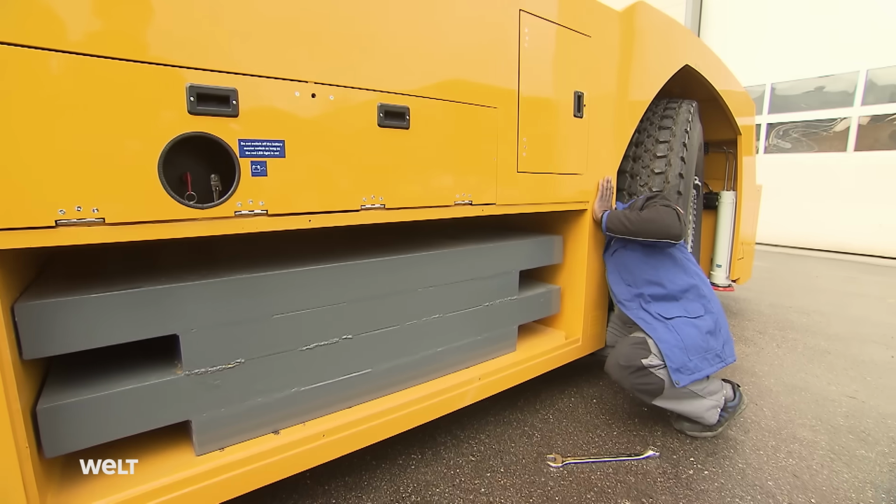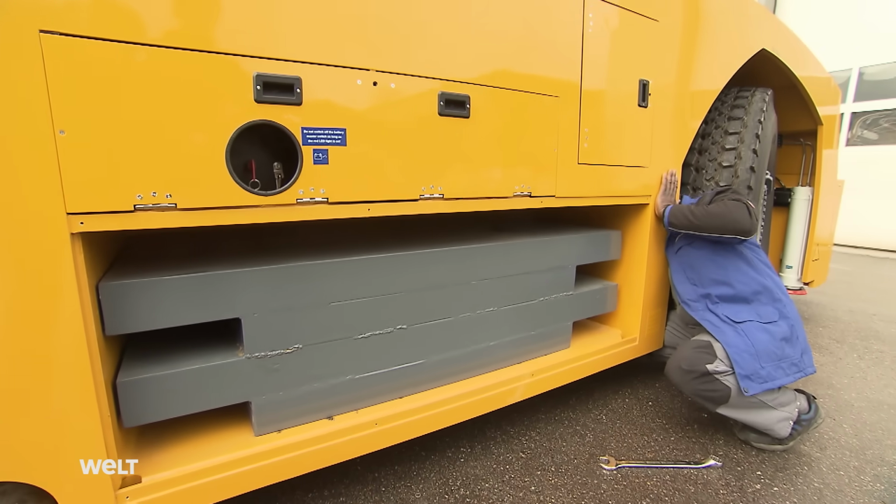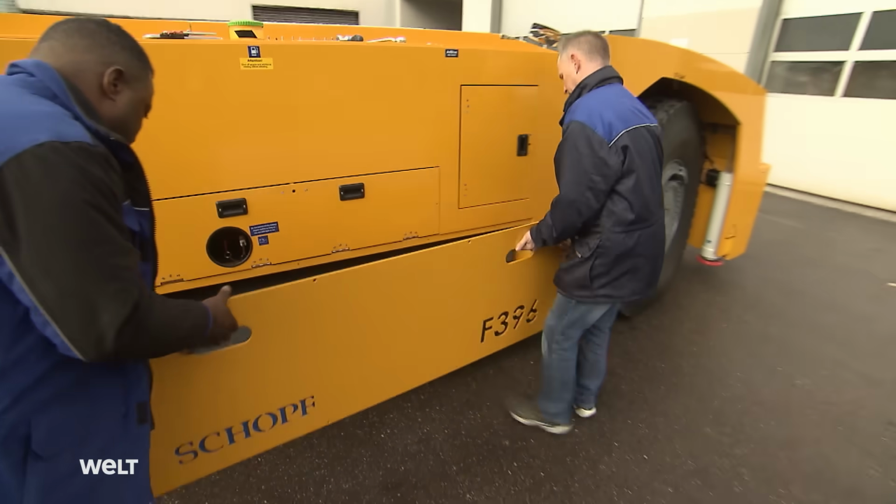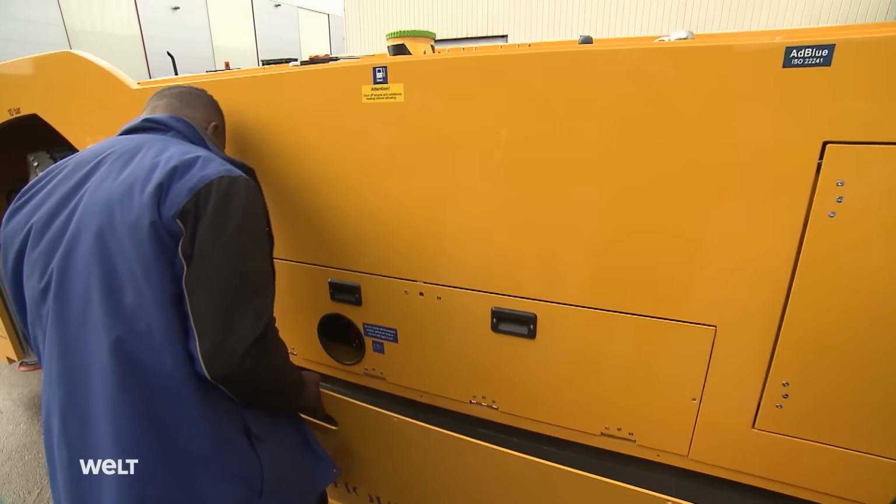We add as much ballast as the client needs. The vehicle has a certain amount of power, and depending on its weight, it can put that power into action. If it's not heavy enough, its wheels will just spin. With ballast, the vehicle can weigh up to 70 tons. That's the upper limit. The tow tractor's weight pushes it into the ground. That way, the 4 tires have enough grip on the road so they won't start to slip and spin.